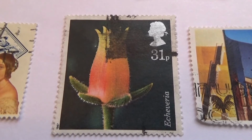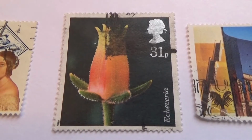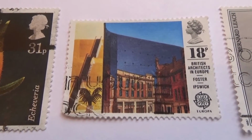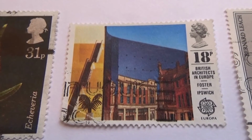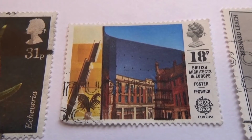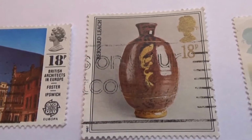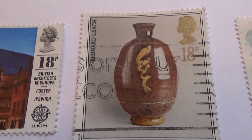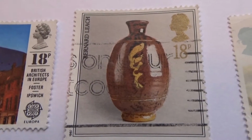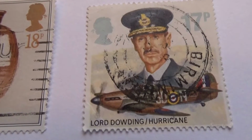Beautiful. Isn't that lovely? Simple but nice. And this one. Nice architectural building, huh? Pottery. And this one here.